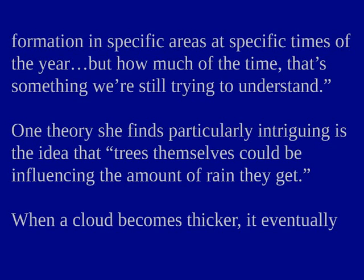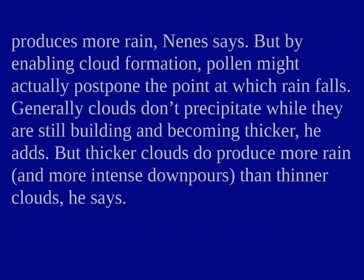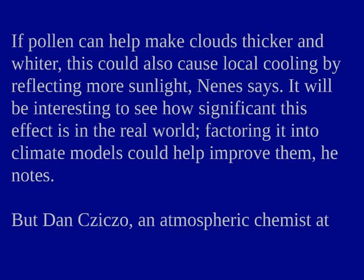One theory she finds particularly intriguing is the idea that trees themselves could be influencing the amount of rain they get. When a cloud becomes thicker, it eventually produces more rain, Nenes says. But by enabling cloud formation, pollen might actually postpone the point at which rain falls. Generally, clouds don't precipitate while they are still building and becoming thicker, he adds. But thicker clouds do produce more rain, and more intense downpours, than thinner clouds, he says.